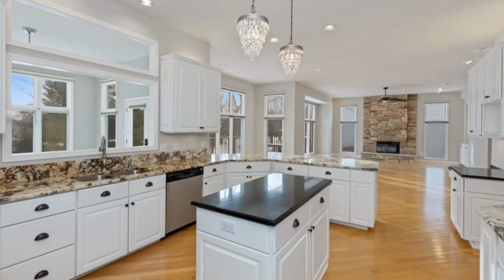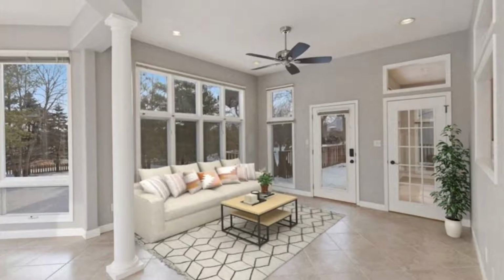The kitchen also has full view to a large family room with fireplace, and there's a large sunroom which is accessible from the kitchen and family room. The sunroom overlooks the backyard.